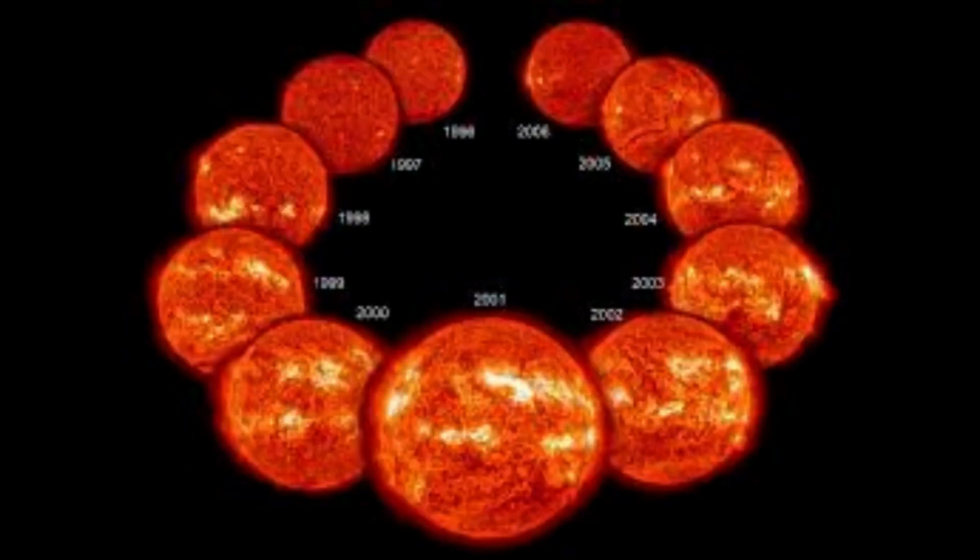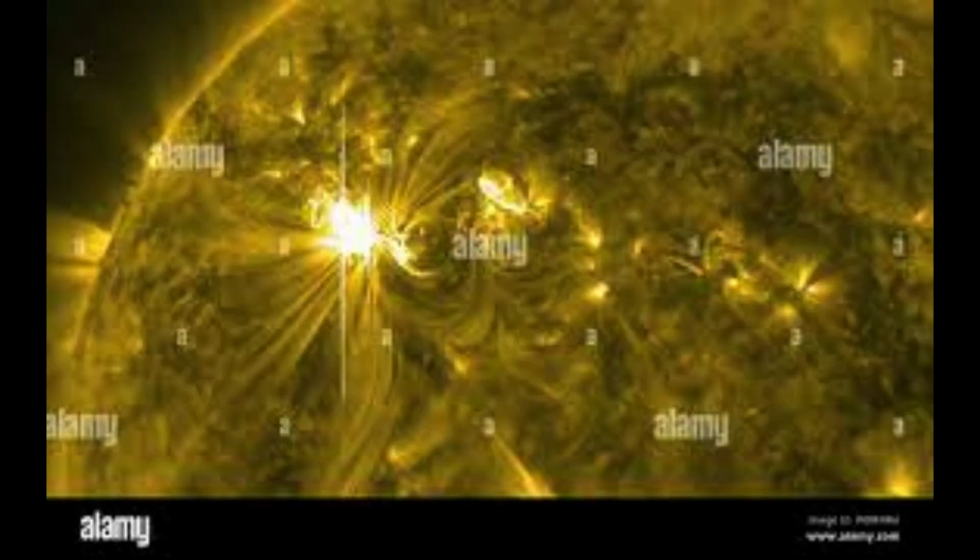Bonus. Here are some additional facts about the Sun's solar cycle. The Sun's magnetic field is generated by the movement of plasma in the Sun's interior. The Sun's poles flip because the magnetic field lines become twisted and tangled. The solar cycle is not perfectly regular, and the length of each cycle can vary by a few years.